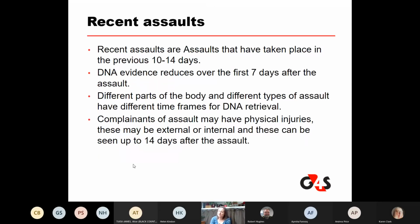So recent assaults are classed as assaults that have taken place in the previous 10 to 14 days. However, an acute assault is 7 days. So acute and recent is slightly different, and what we can offer is slightly different. DNA evidence reduces over the first 7 days after the assault. If it's after 7 days and they don't think they've got injuries, it is not likely we will bring them into the SARC. We will do everything else for them, because there's a little adage, it's called the swab is not the job. And in SARC world, there's nothing more true than the swab is not the job.